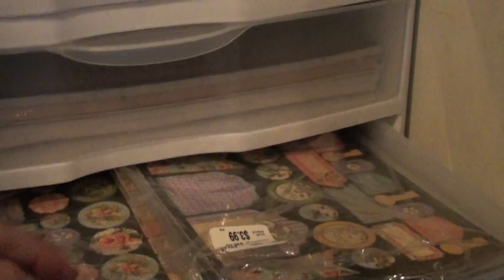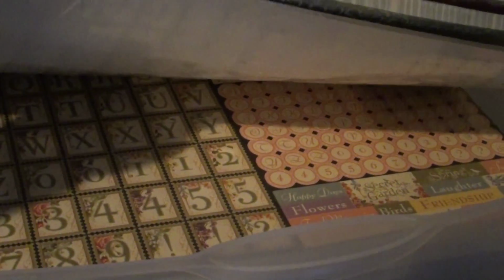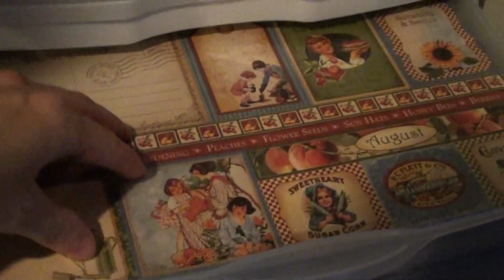So this is where I store some of it. I have these 12 by 12 storage things. And this is, sorry about the lighting, mostly my Graphic 45. I do have some crepe paper in here. A lot of the stuff I got at Tuesday Morning. So that's that.